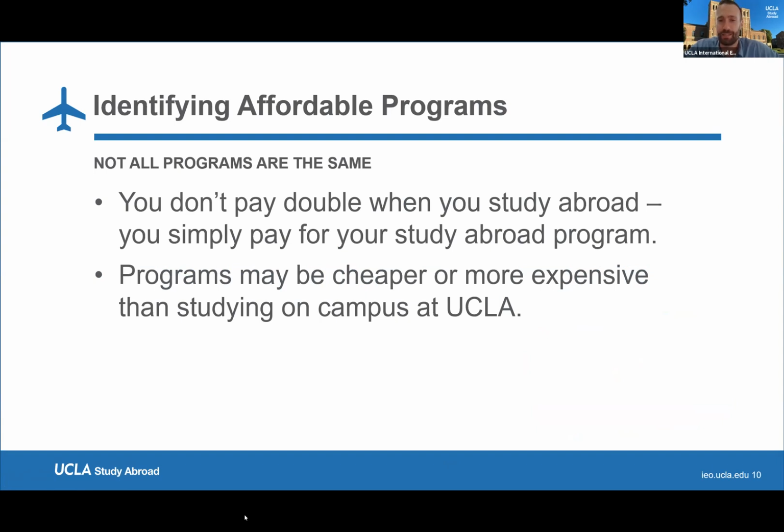In some cases, depending on what type of program you select, the term, the location, and the amount of time you're abroad, your program could be cheaper, the same cost, or more expensive than studying on campus at UCLA. As we go throughout this presentation, you'll see the differences between the types of programs you can select, which is a huge factor in how expensive your program might be.